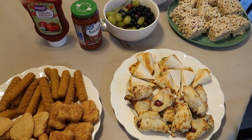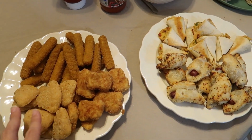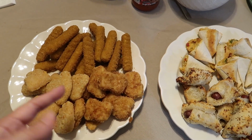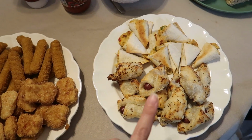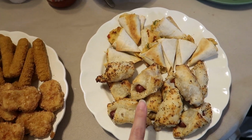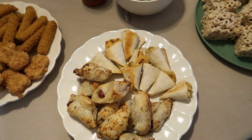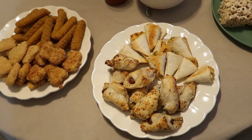So I just got some frozen appetizers from Target. We've got mac and cheese bites, just some chicken nuggets that I actually had in the freezer, mozzarella sticks, and the little hot dogs and little quesadilla cones they were called. So I heated those up, and there will be leftovers that we'll probably heat up for lunch tomorrow.